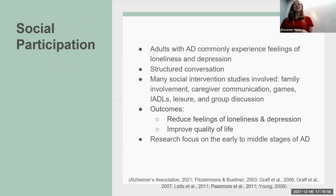So as Alzheimer's disease progresses, there's a noticeable impact on speech. And they often also experience loneliness and depression as a result of this. But research found that structured conversation provided the best outcomes for people who maintain their speech.